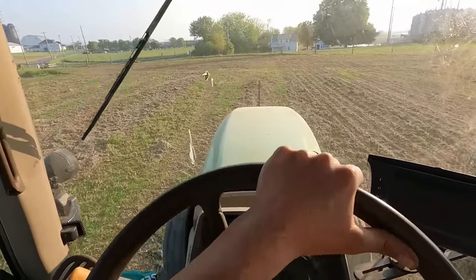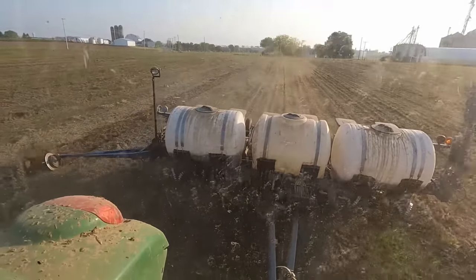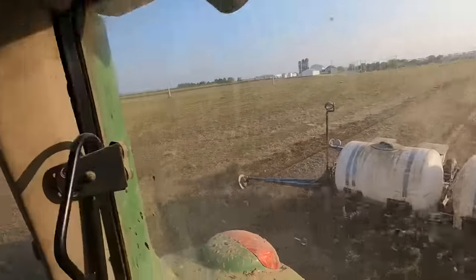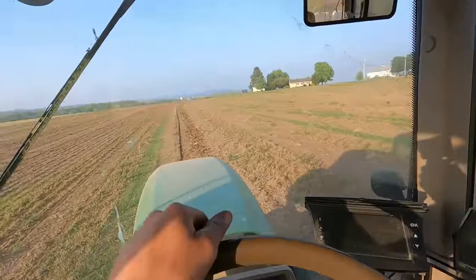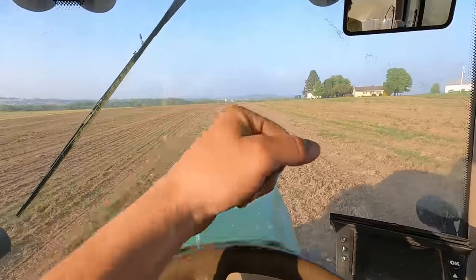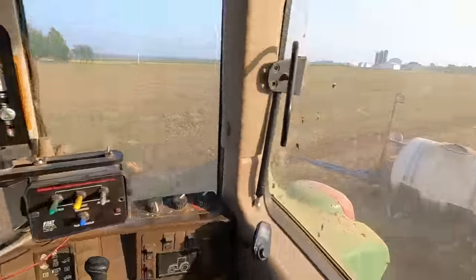Moved on to the last field here. We got a 6-row corn planter, 30-inch spacing, and the marker arm sticks out the side there, marking the center of my next pass. Steer straight with that line, and then around curves I have to compensate for the planter trailing over to the one side a little bit.